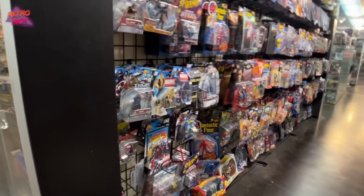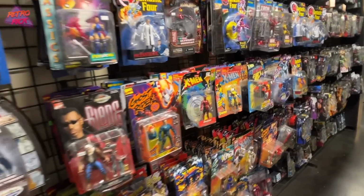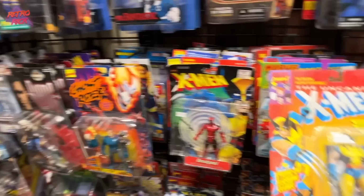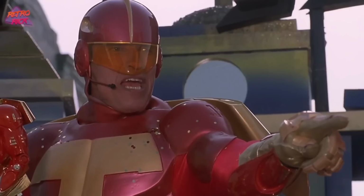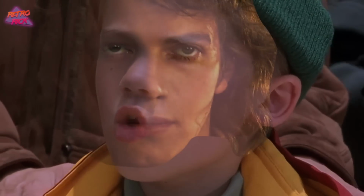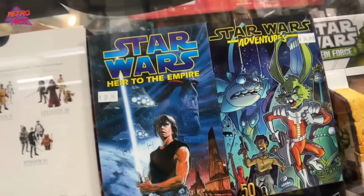Now we're moving over to 90s stuff. That was a lot of 80s, and now we're getting to Toy Biz, and this is more my childhood, which is crazy because I'm only 3 or 4 years younger than you guys, but that makes a difference, man. Like the stuff I grew up with. Hey, it's the kid from Jingle All the Way. Jamie! That's really cool. They said this looks like Bucky O'Hare meets Star Wars. That's exactly what it looks like.